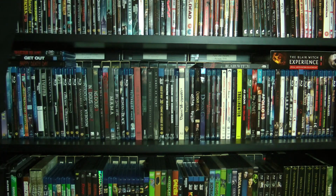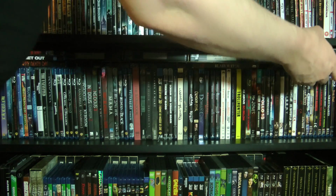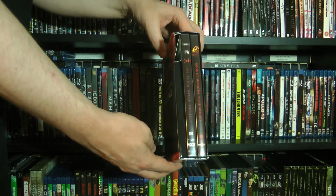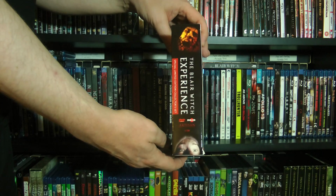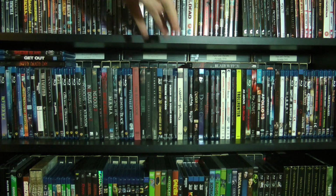And then we're into the found footage section. Well, let's start with the granddaddy of them all. It's actually a DVD set, but I wanted to showcase it along with these. We have the Blair Witch Experience, which I did do a video all about, and just about the Blair Witch franchise in general. So if you want a closer look at that, take a look at my video about the Blair Witch franchise.